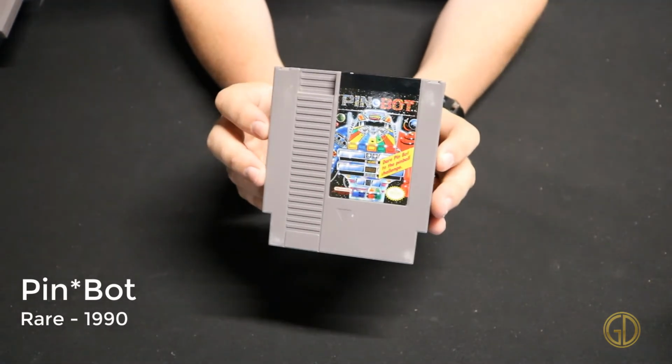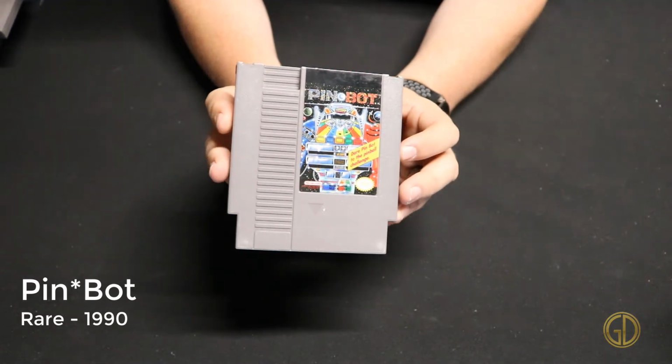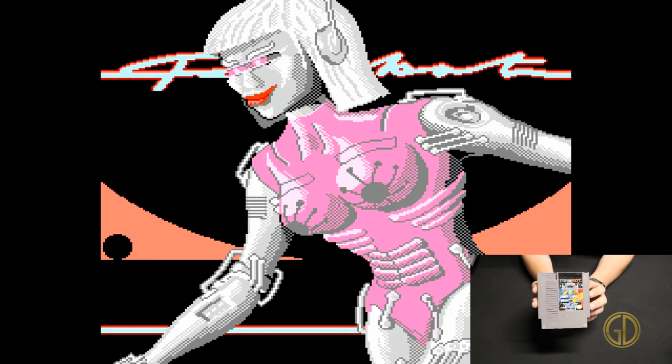And now for a better pinball game. This is Pinbot, released by Rare in 1990, and this game comes with better graphics, better gameplay, and all around just a better experience playing pinball on the NES.